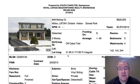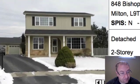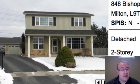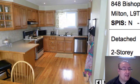And the final one is Bishop Court. It's at 629. It looks like they put a second floor addition on this home. They've got a detached double car garage, and it's like 20 by 30. It's a big one. And inside, they've done some work.